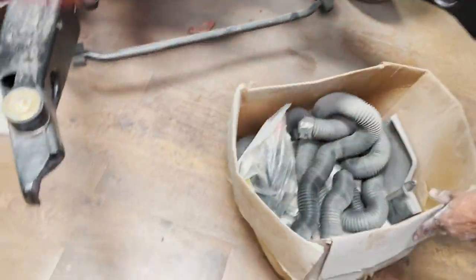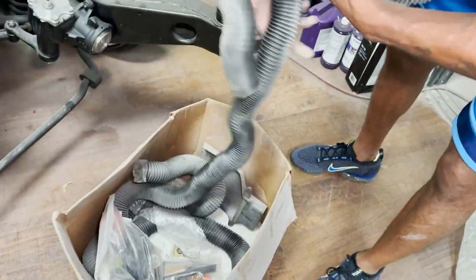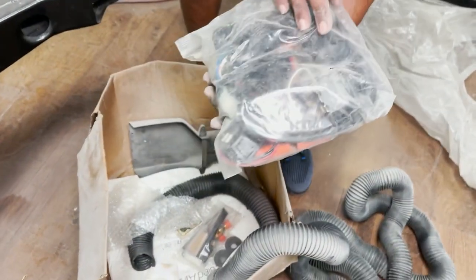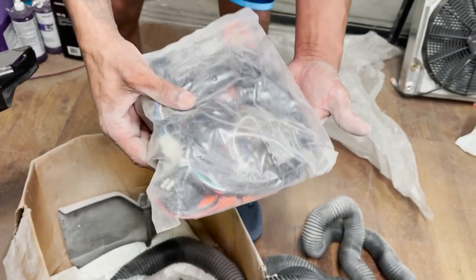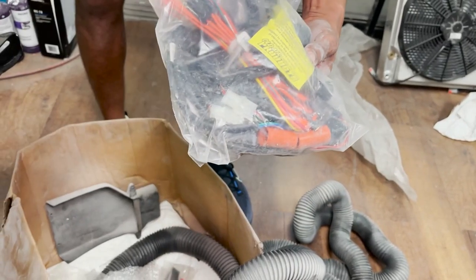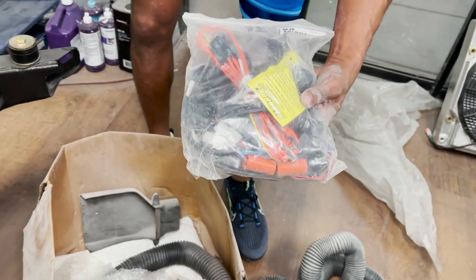When you buy the universal kits, they come with the hoses, all of the wiring plugs, everything wired up into your wire harness, and it'll just work like a factory AC.